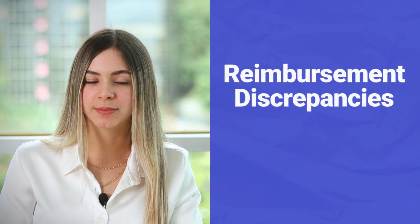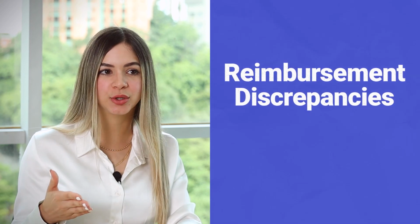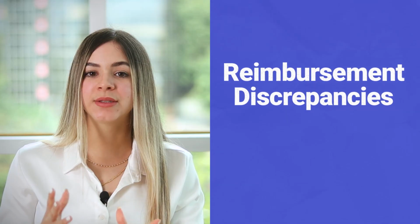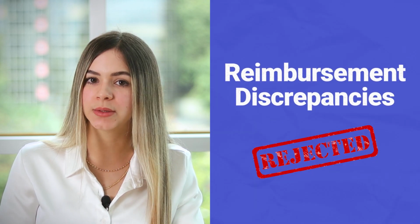Reimbursement discrepancies. Billing inaccuracies such as mismatched service codes or units between the authorization and the actual services rendered can lead to discrepancies in reimbursement. It is crucial for healthcare providers to accurately document and bill for the authorized services to avoid payment delays or claim denials. Overall, proper authorization is essential for ensuring smooth medical billing processes, reducing claim denials, and facilitating prompt and accurate reimbursement for healthcare services.